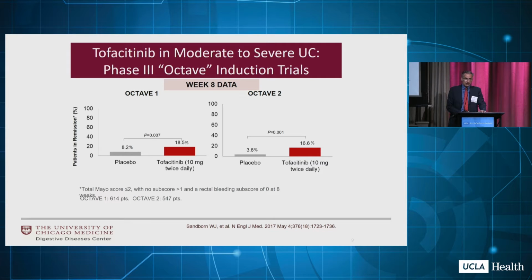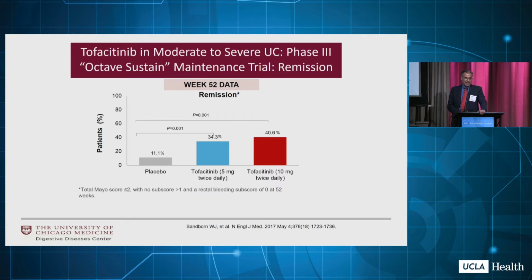The main ulcerative colitis trials for induction, i.e. getting people well, are called the OCTAVE trials. This is week 8. The drug is in red. Placebo is in gray. Yeah, Miguel, you've got to put the placebo in gray in your slides, because that's standard stuff. Anyway, you can see clear benefit over placebo with both of these trials, which were nearly identical. And then for maintenance, you want to sustain remission, so they called it OCTAVE Sustain. The placebo is in gray, as it should be. The 5 milligrams twice a day is blue, and the 10 milligrams twice a day is in red. The dose we start with for induction in ulcerative colitis is 10 twice a day, and then if patients do well, we go down to 5 twice a day. In the rheumatoid arthritis population, it's typically just 5 twice a day.